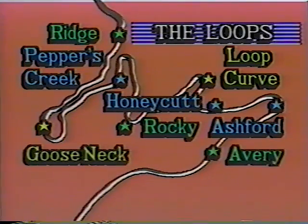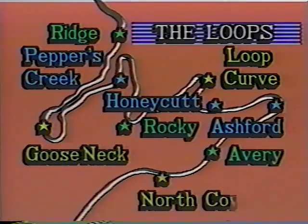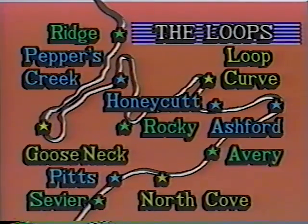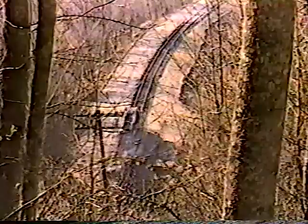There's a super defect detector at Avery, a terrific little school at North Cove, and an online manufacturing facility at Pitts. We'll close out our loops coverage near the bottom of the mountain grade as we traverse the siding at Sevier, a one-of-a-kind siding that works as well for engineers as it does for rail fans. Let's get headed on down the mountain with these CSX southbounds.